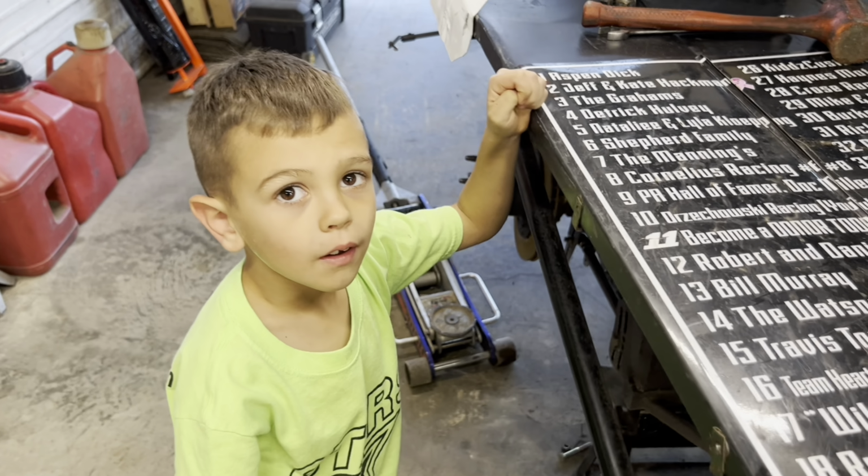All right, so most important stuff. These bearings and all that on that. Super important.